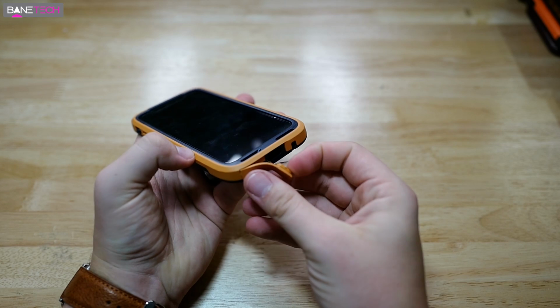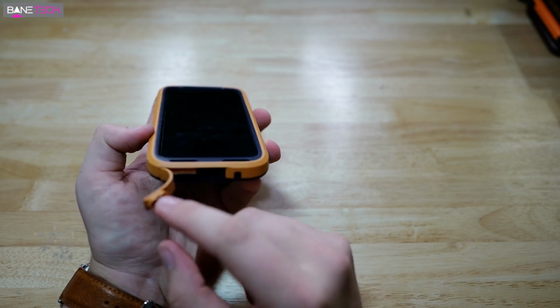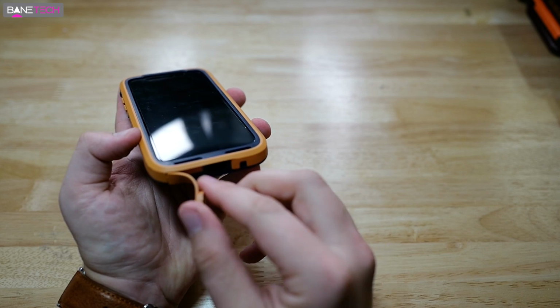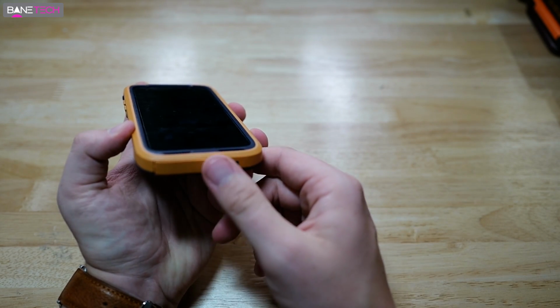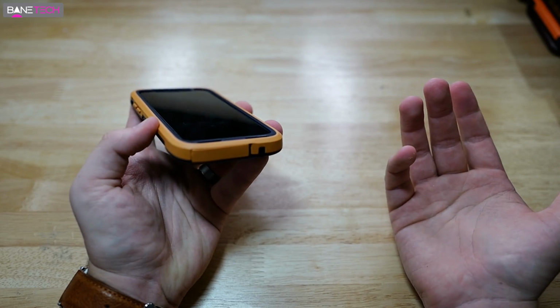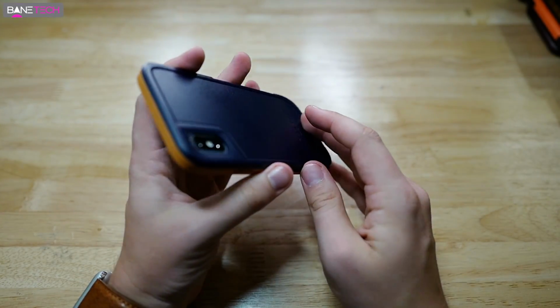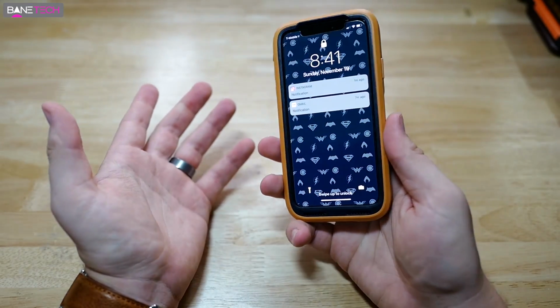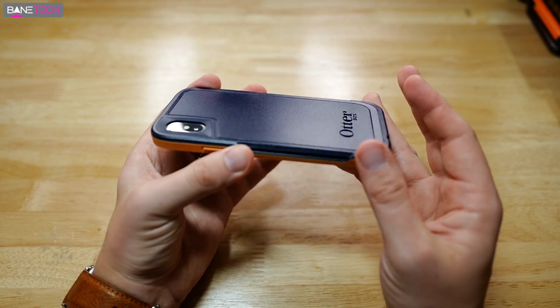Just a couple other things to point out is that you got a flap here so that we can access your charging ports. And it's a little bit deeper inside of there, so you're going to have a skinny cord. Make sure you got the stock one that comes with the iPhone. Now you don't have to worry about a headphone jack because there is a headphone jack. You do have cutouts for your microphones and things like that. So really cool case. I like this thing a lot, and it's a nice new option from OtterBox.